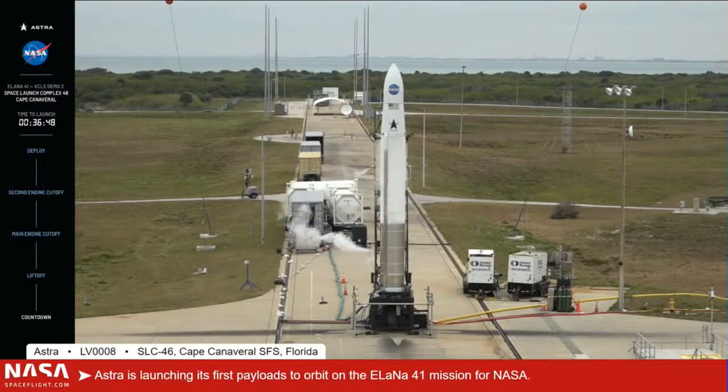Under 37 minutes to go. Carolina, how are things looking from the technical side of things? So far, everything continues to appear nominal. We are checking off the steps in our countdown procedure, and the next major milestone that we anticipate is some software configurations at around T minus 30 minutes before we step into our final preparations and our terminal count.